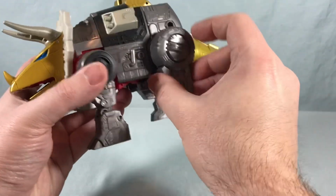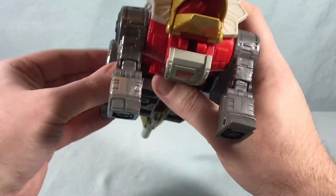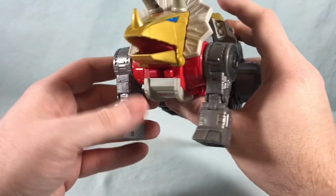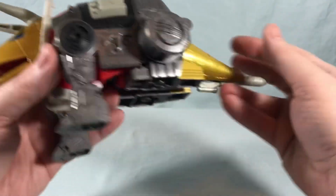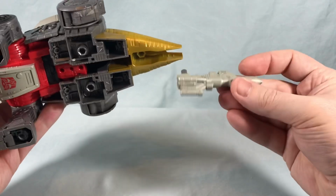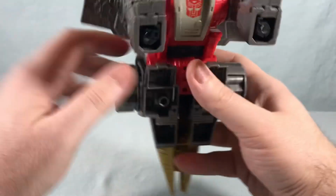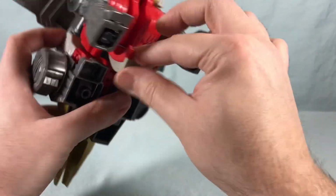And the transformation for these is just absolutely astounding. I mean, again, I use the phrase mini masterpiece because it's true. I'm just kind of blown away by what they're able to do. You even have the gun storing here in the tail, and it hides away perfectly. And this just kind of blows my mind. So you have this thing opening up.